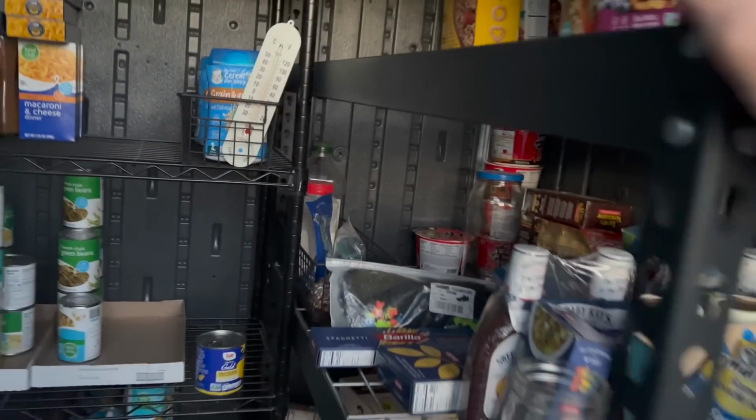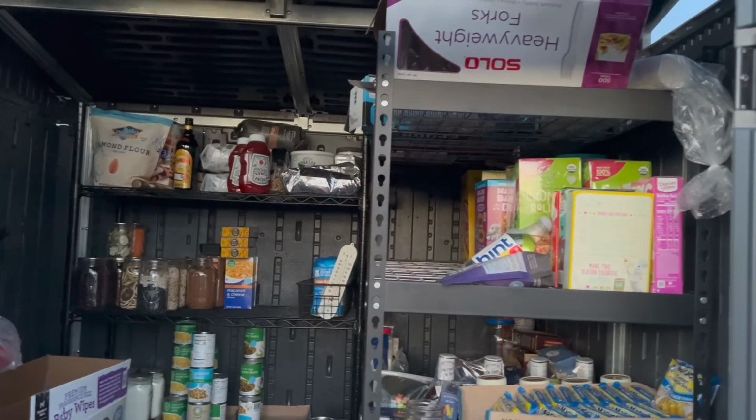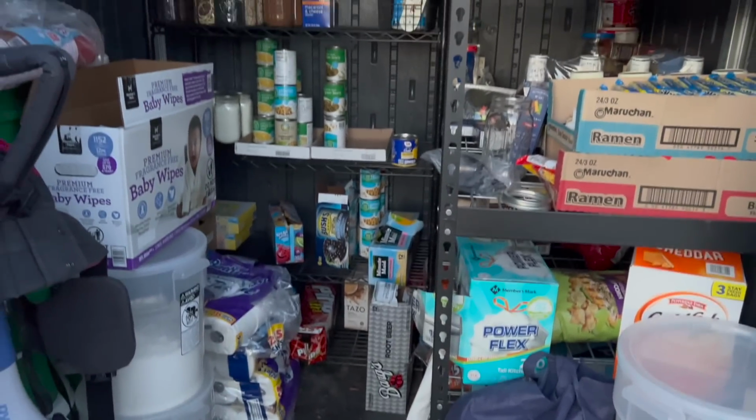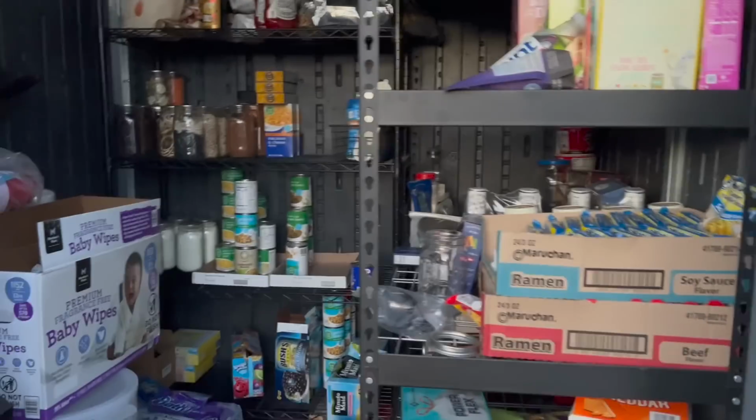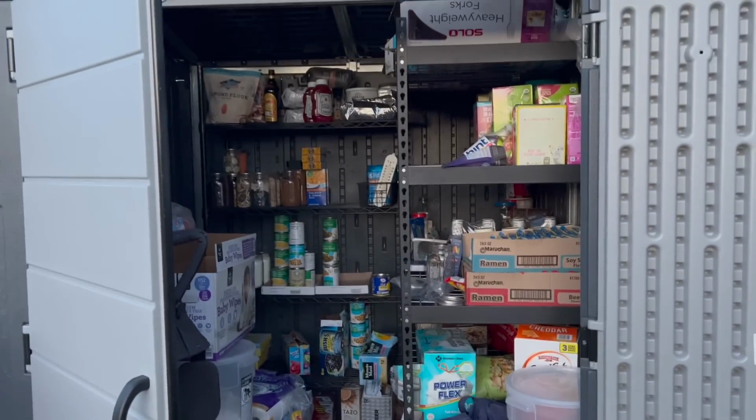Anyways, we're going to start loading this stuff up, and I will show you guys the progress probably tomorrow, because the moon's out and the sun's going to go down. It's already down. It's going to get dark rather quickly. So yeah, that's before.